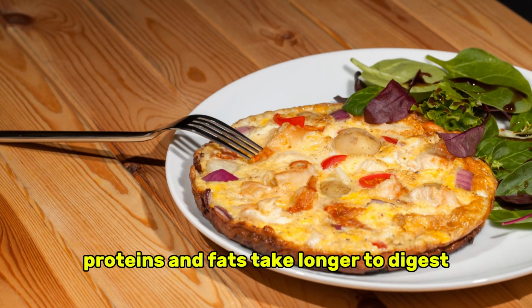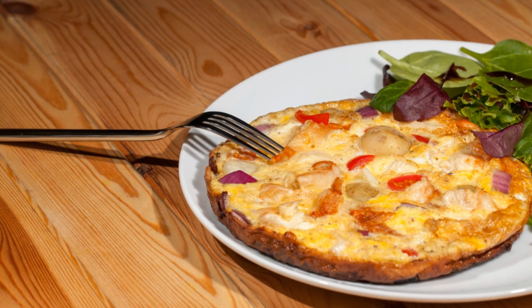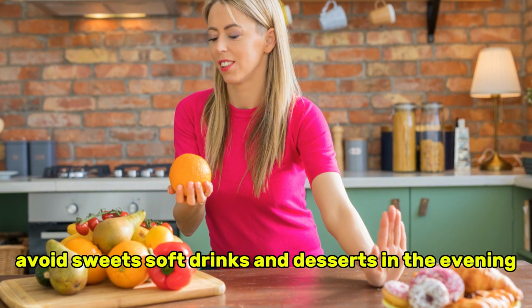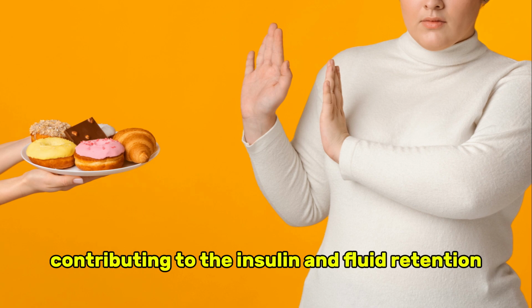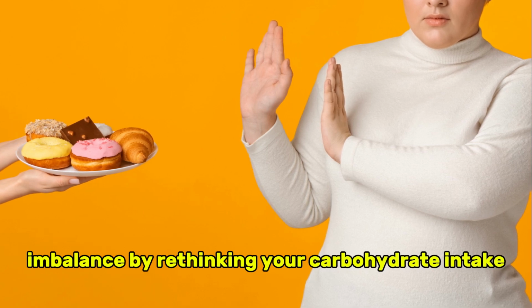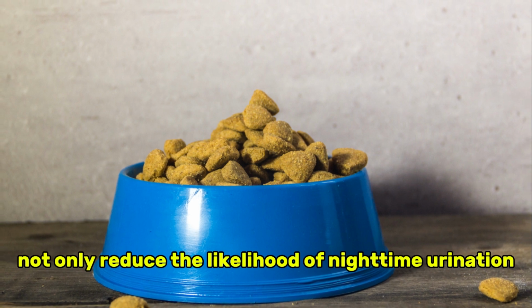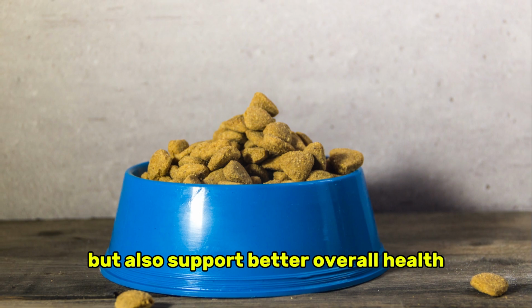Proteins and fats take longer to digest and can help keep your blood sugar levels stable. Limit sugary foods and beverages. Avoid sweets, soft drinks, and desserts in the evening. These items can quickly raise blood sugar, contributing to the insulin and fluid retention imbalance. By rethinking your carbohydrate intake, you not only reduce the likelihood of nighttime urination, but also support better overall health.